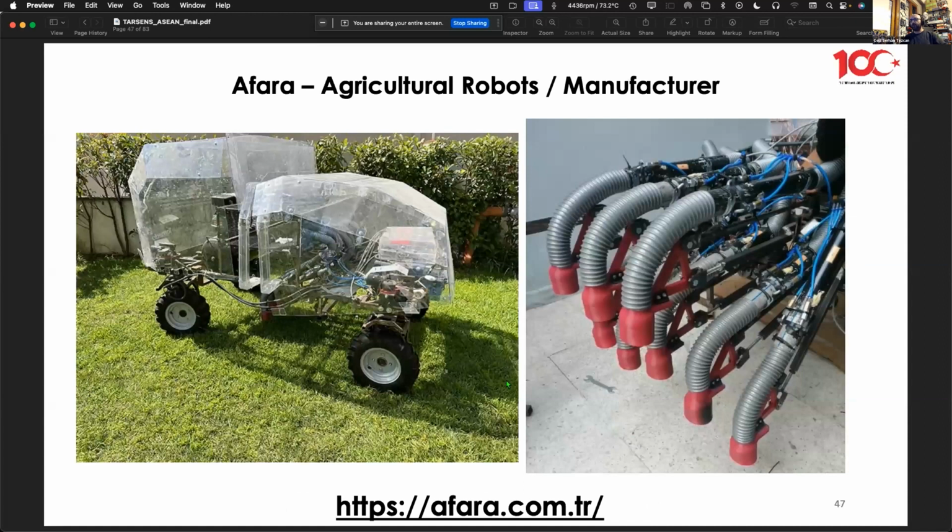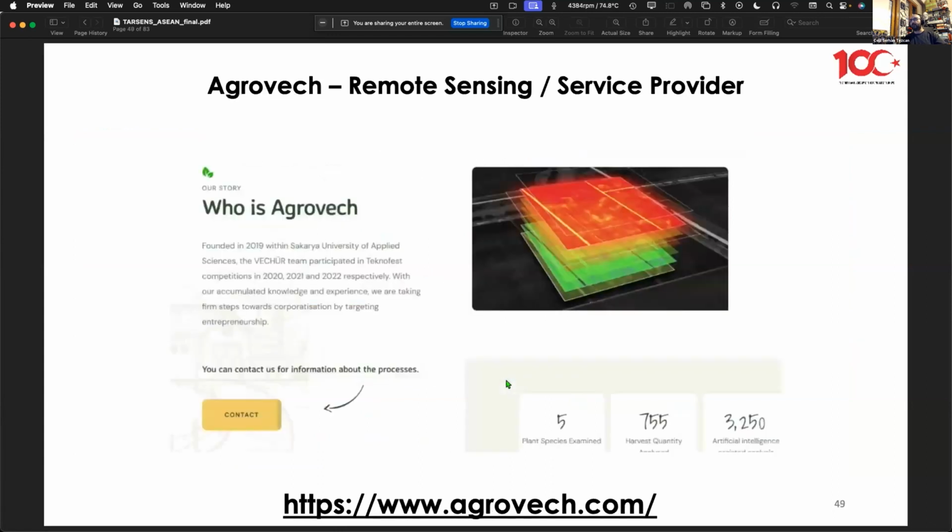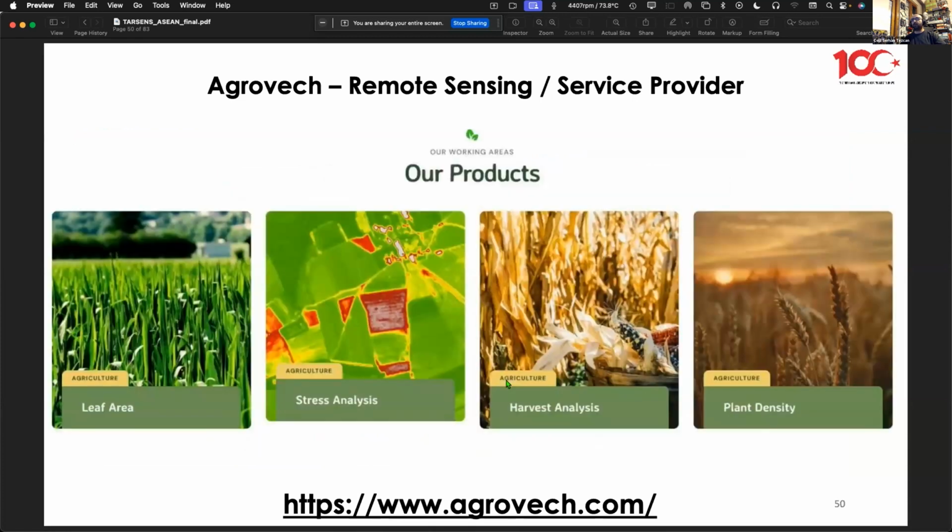Afara is another company, and this is used for cotton production. They have developed a vacuum-like technology for capturing the left cotton on the field using artificial intelligence, image processing, and other systems. Agrovec is a remote sensing service provider. They are using satellite imagery, deep learning, and other artificial intelligence technologies to map and extract the information about the vegetation health in your fields. They are using their technology for leaf area stress analysis, harvest analysis, and plant density.